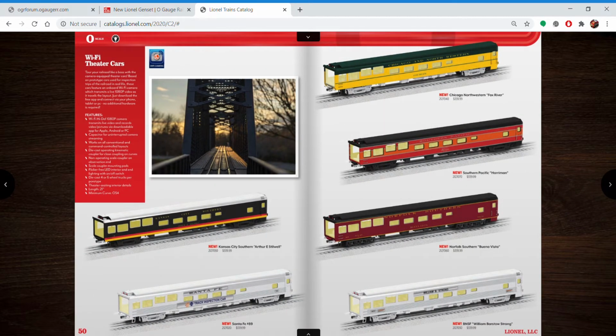Theater cars, I just got the camera car in, the caboose, so that's pretty cool. Got a video that'll be coming on that soon.